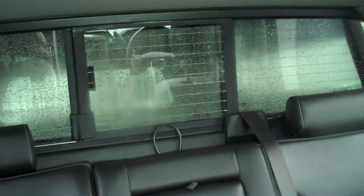Sunroof. Power rear sliding window. And this is, of course, the Denali. Bose sound system. Doors look excellent. This truck has been very well cared for.